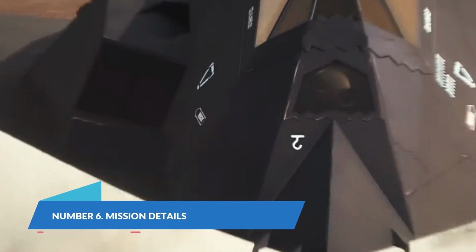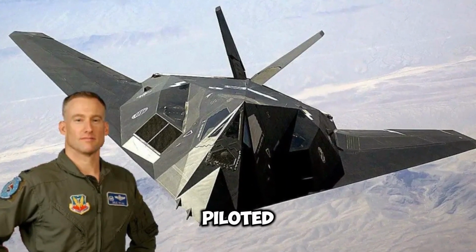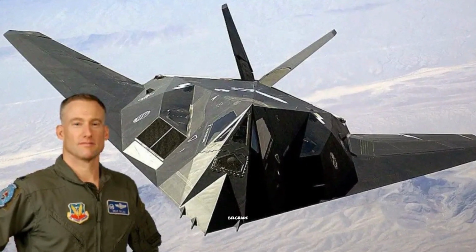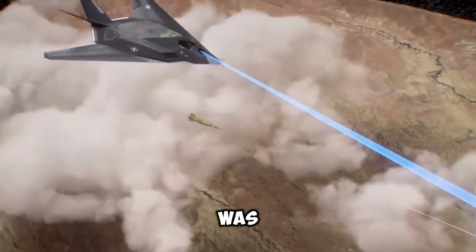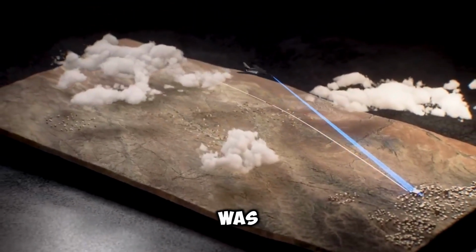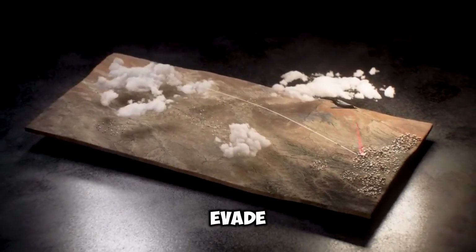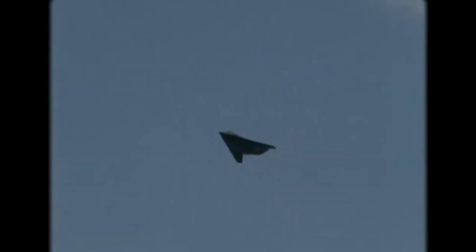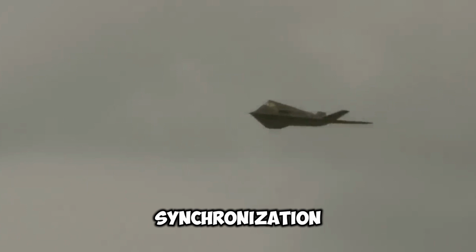Number 6. Mission details. On a pivotal mission on March 27, 1999, Lieutenant Colonel Dale Zelko piloted Vega 31 to a Serbian command center in Belgrade. The NATO air campaign was seriously threatened by this command center, which was essential to organizing Serbian military activities. Zelko's task was to fly at low altitudes in order to take advantage of the Nighthawk's stealth characteristics and evade detection by hostile radar systems. He got ready for the bomb drop sequence, which needed exact timing and synchronization, when he arrived at the target at about 26,000 feet.